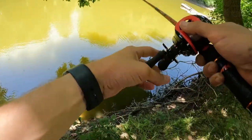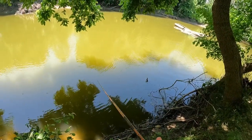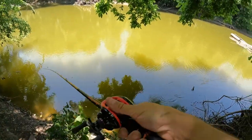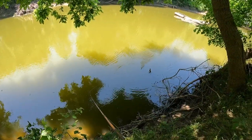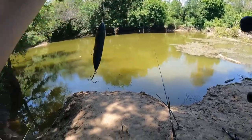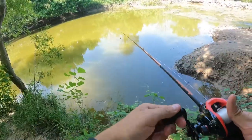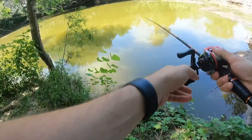Line snap with the popper gone. This is like a small needle nose, bro. This one will never be able to bite my hooks. They're so big. All right, I'm going to have to change the hooks out. I didn't want to have to do it, but I'm changing the hooks out. Small ones. Seems like gar is what we're after today only, huh?